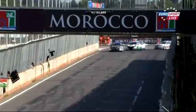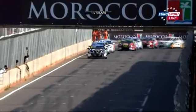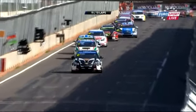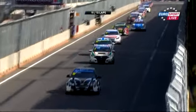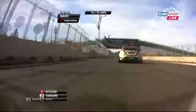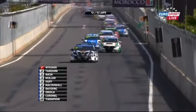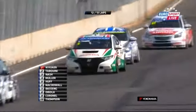2 to go here in Marrakech as we go green once more. Nukia leads, pulls away. Tarquini worrying about Nash and Muller and Huff and McDowell and Basseng, and Oriola in 8th. Coronel in 9th. Jimmy Thompson, only in 10th place, has not made the progress he'd hoped for.